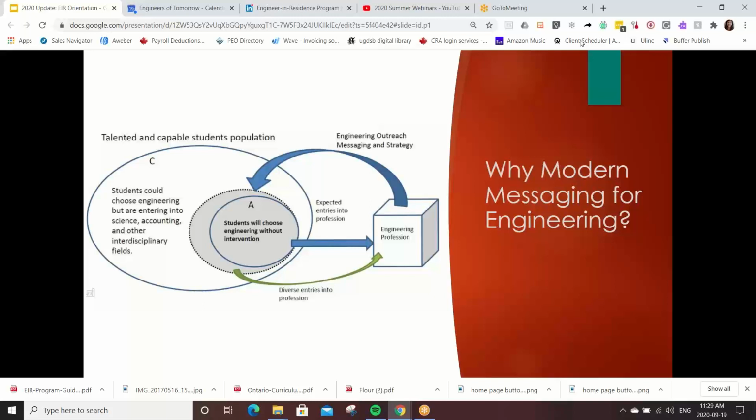This is a graphic that we like to use. You may have seen this before if you attended some of the other webinars, but again, it just sort of goes back to that why, the justification maybe for the modern messaging of engineering, or maybe more complete messaging of engineering. So what this is showing is you have that subset of students, that A subset of students that are just naturally going to choose engineering. They just know it. Their teachers, you can probably pick them out after the first week of meeting students, you know, that kid's going to be an engineer, right?